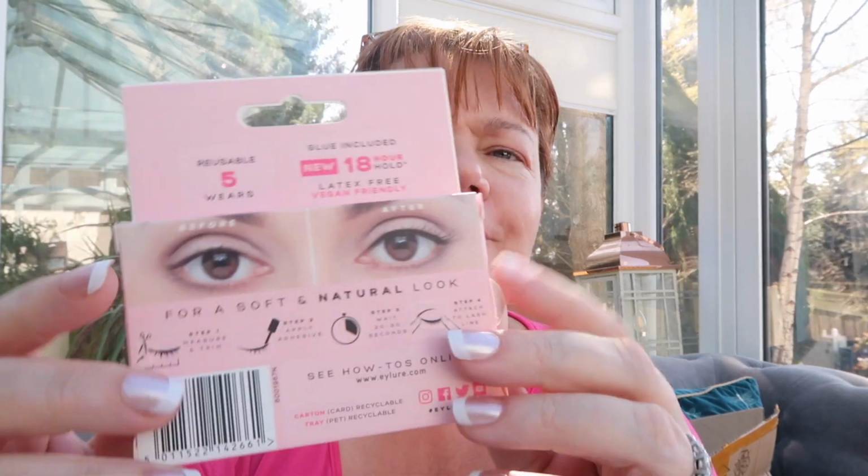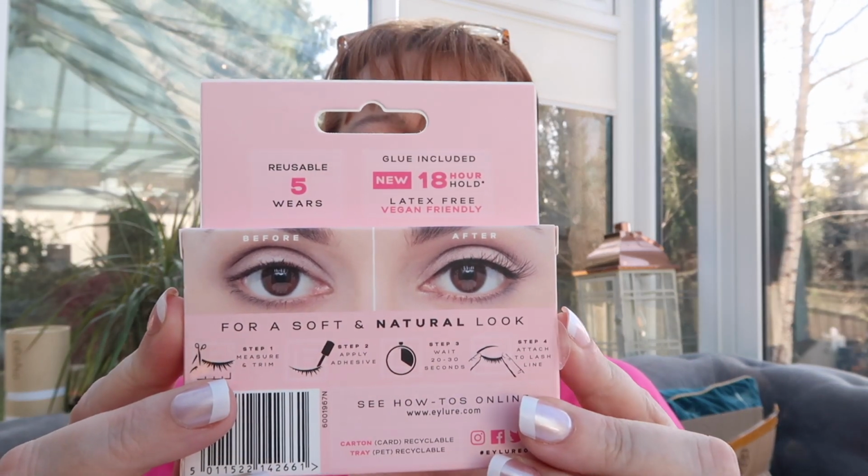But I know that Allure, they're a good brand. They're a good thing. These are reusable for 5 wears, and they've got an 18-hour hold. And it shows a before and after picture of the eyes.